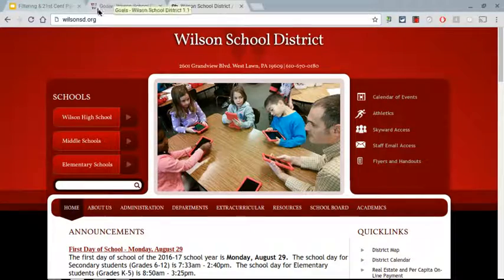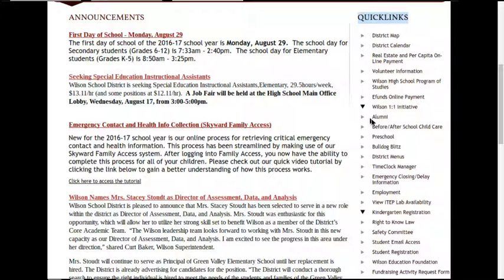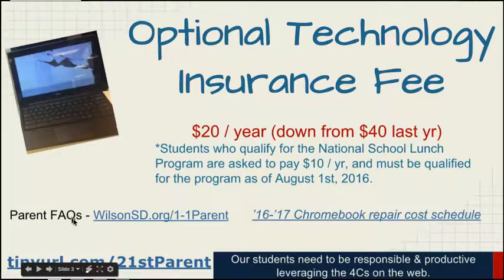The easiest way to get to the website is if you go to Wilson School District, WSD.org. It'll take you to the district website. And on the right-hand side where the quick links are, down below that, there is a link for the Wilson One-to-One initiative. So that's a quick way to get to the one-to-one site, which we'll be covering more.